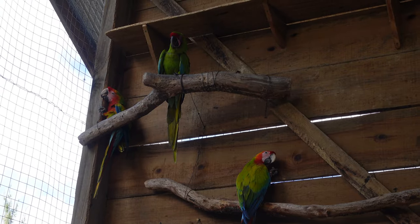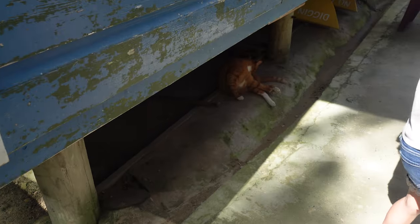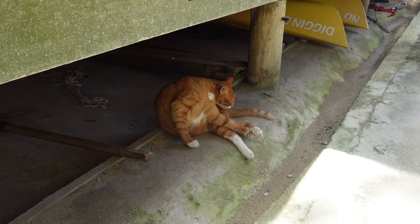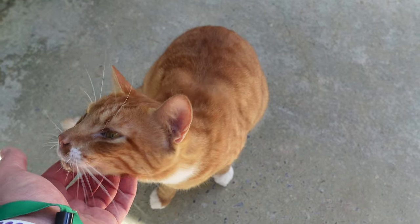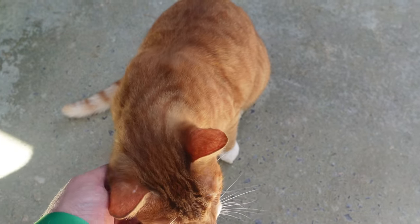Yeah. Perfect. Now I see what Chelsea was talking about, the animal that I love. Look at this big orange cat. Hey there. Oh, there we go. Love the chin scratch. Yes, yes you do. Every kitty loves chin scratch.